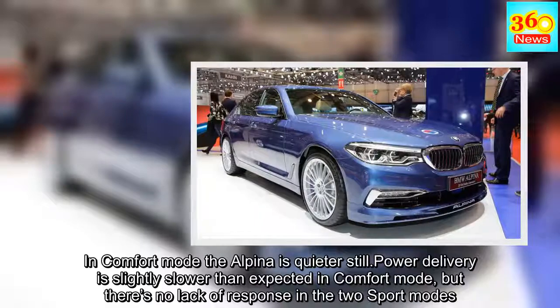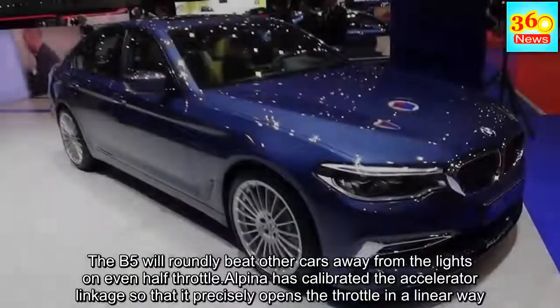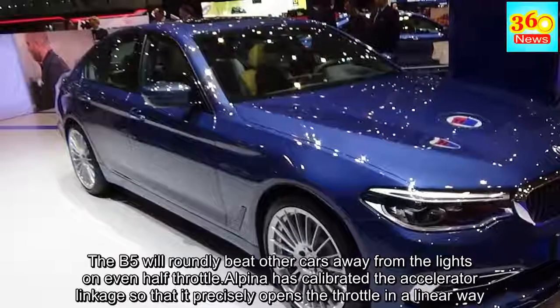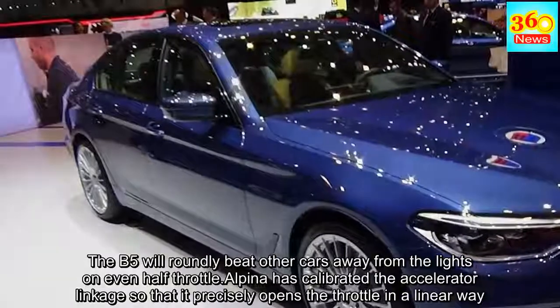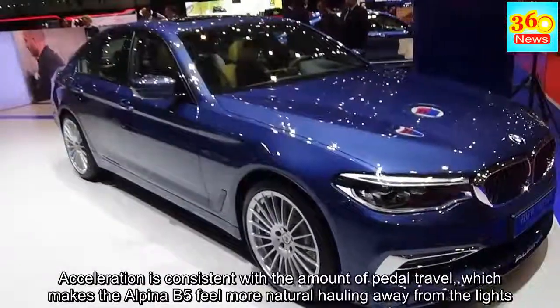The B5 will roundly beat other cars away from the lights on even half throttle. Alpina has calibrated the accelerator linkage so that it precisely opens the throttle in a linear way. Acceleration is consistent with the amount of pedal travel, which makes the Alpina B5 feel more natural hauling away from the lights.